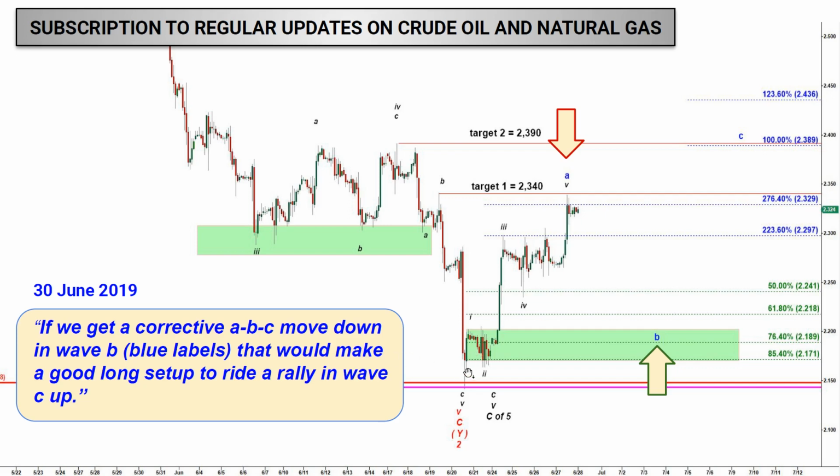We got an impulsive rally, and it could be counted as wave A, the very first move off the low, and it should always be followed by corrective wave B, and then another push high in wave C. And if we get A, B, C, and B manages to hold the previous low, that becomes our wave 1, a starting point to talk about a new rally.